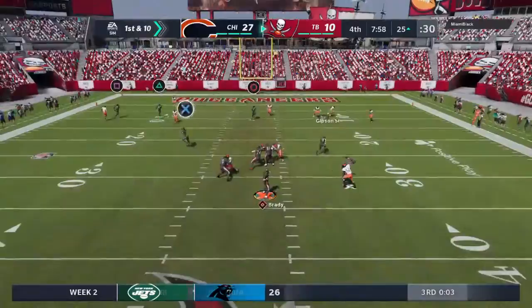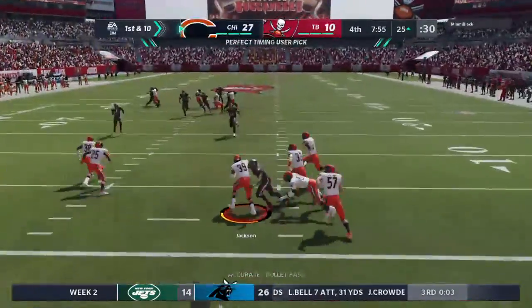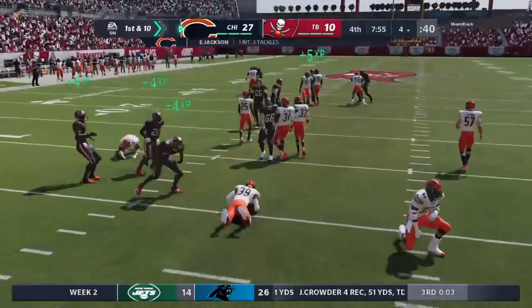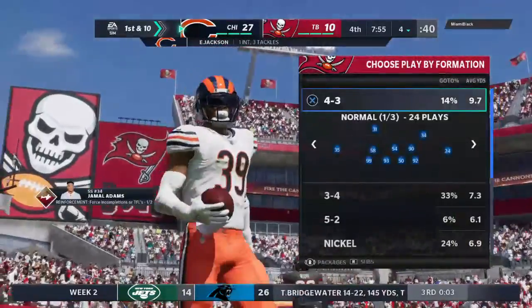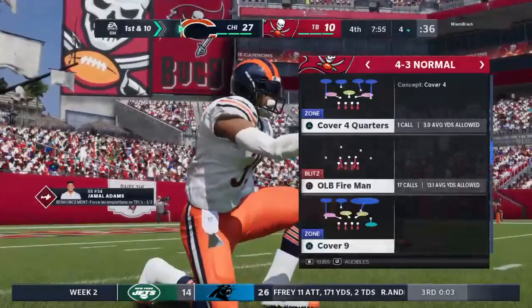On 1st down, Brady. And it's intercepted at the goal line. Eddie Jackson picks it. And nothing there on the return. They've got the football, but they'll have to start this drive at their own 4-yard line.